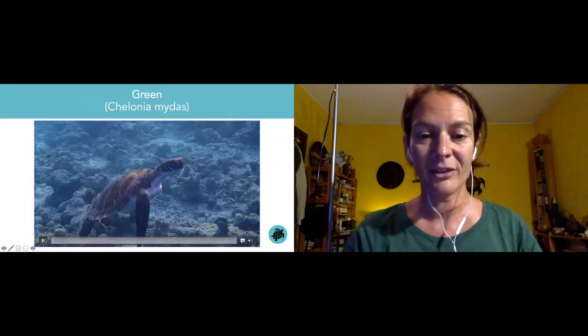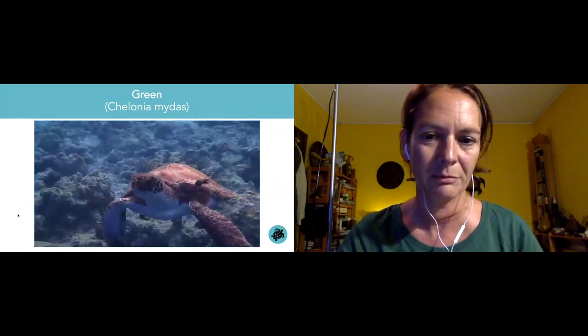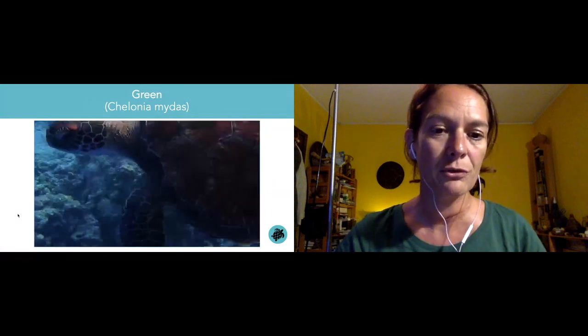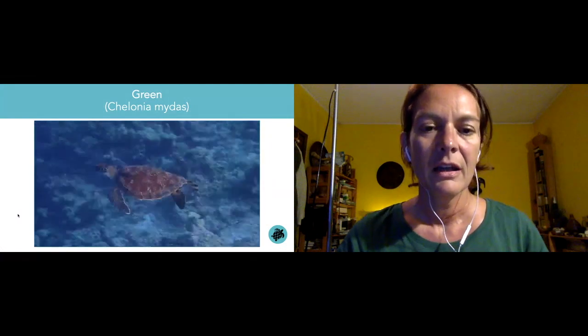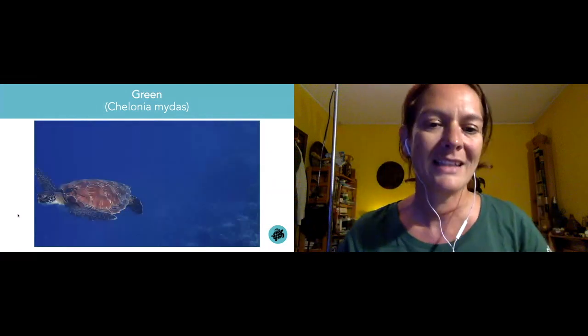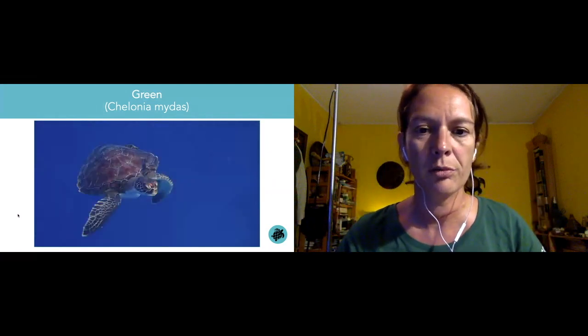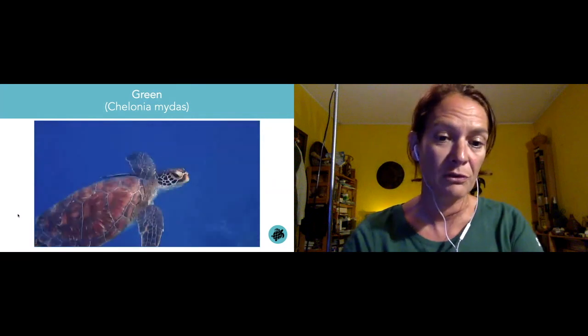So the green turtle, of course, I think most of us are familiar with this species. Here we see a juvenile floating over a reef in the Maldives. But the green turtle is actually the largest of all of them. As adults, they can reach up to 1.2 meters or 1.5 meters and weigh up to 150 kilos.